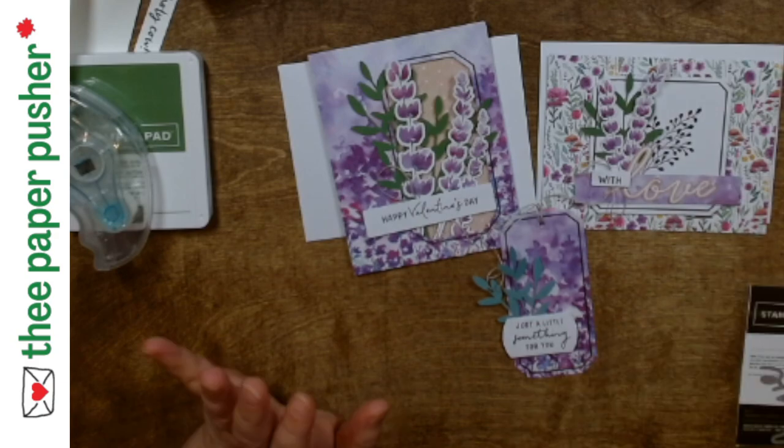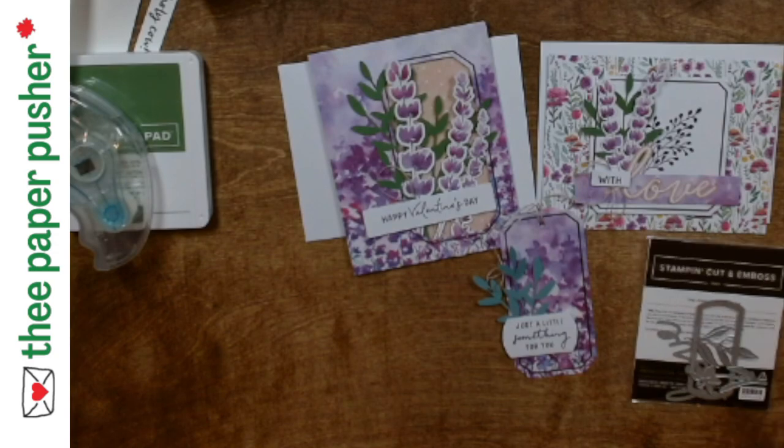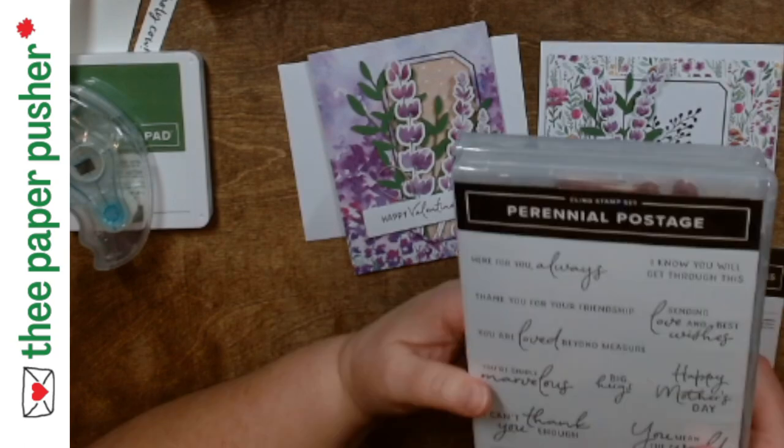I also know that they still have some of these dies left. These dies are while supplies last, but in the little demo video that we got to see the other day, the lady doing it did mention that a lot of people are buying them. She said, you really like them. A lot of people are buying them. And then I didn't get out the paper, so trust me on the paper, it's gorgeous.